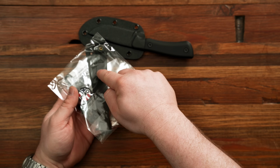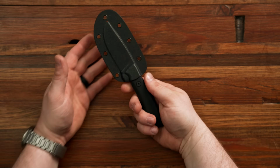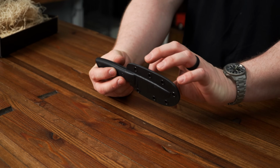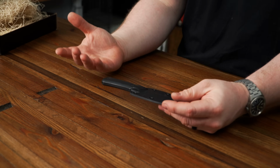So you have pull the dot loops as well as an Ulti clip that you can mount to it as well. So you can set this up however you want. If you're going to use pull the dots, I think a wider sheath probably benefits you a little better because a thin sheath can make it kind of flop around on the belt a little more. So I get it. It's another me thing.